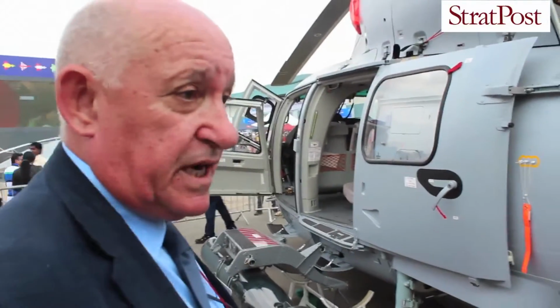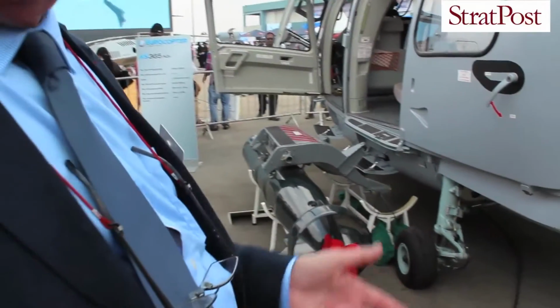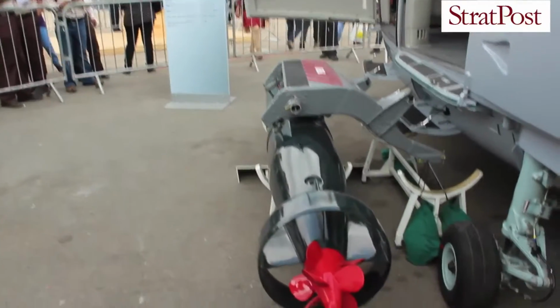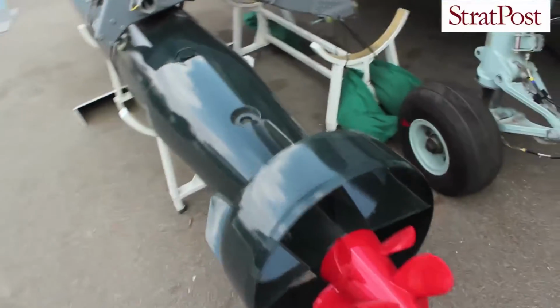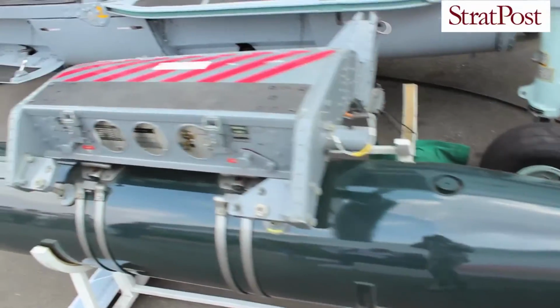To satisfy the requirements of the Indian Navy, we have here all the various armaments we can offer with this Panther. Here is the anti-submarine warfare torpedo, which is required by the Indian Navy. So we can use it.